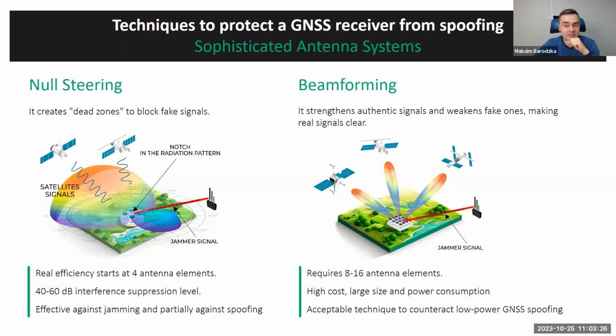We will start with complex antenna systems. And here we have two methods called null steering and beamforming. Null steering makes a null antenna pattern to the source of interference. The antenna system typically contains 4 elements. This allows to achieve from 40 to 60 decibels of interference cancellation from all directions, and it's good enough for jamming mitigation. But this technology is not very well suited for defense against spoofing, because the power of fake signal can be lower than the system noise level. And in that case, the fake signal would simply be invisible to the system.